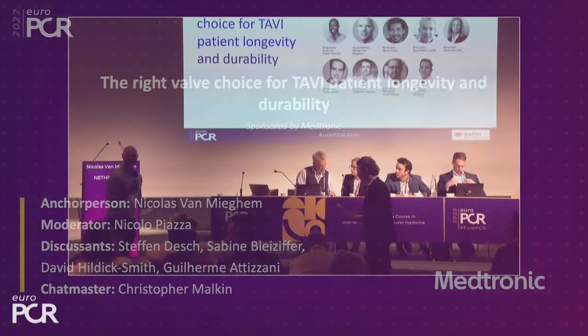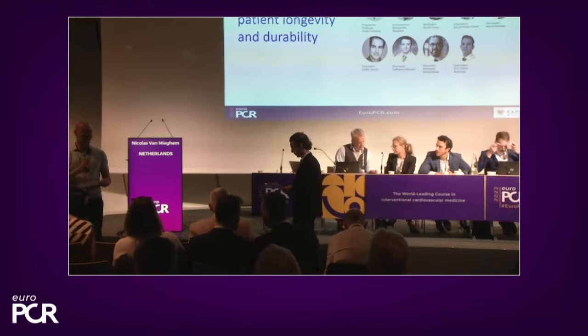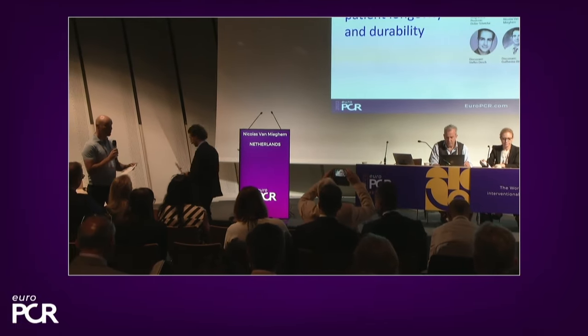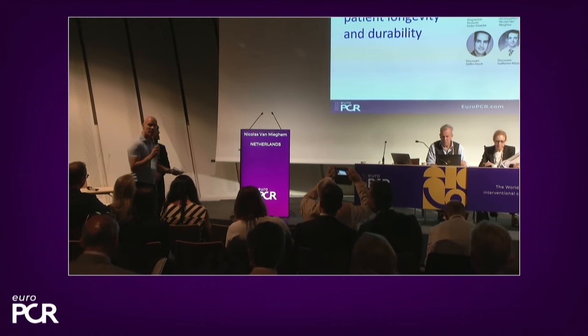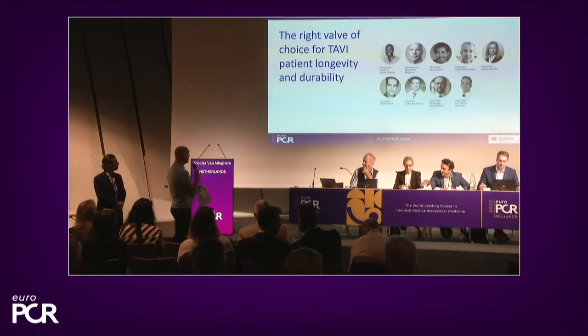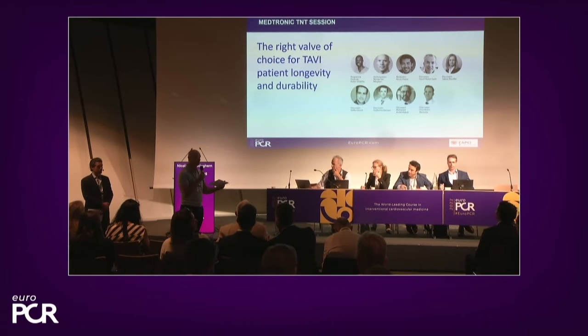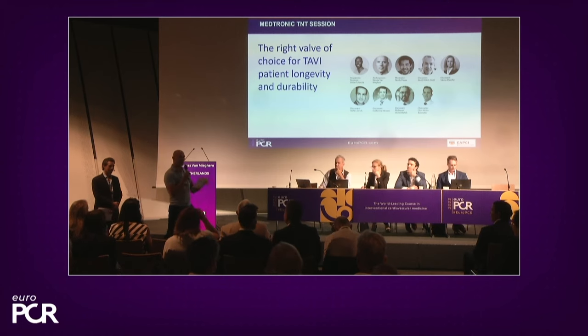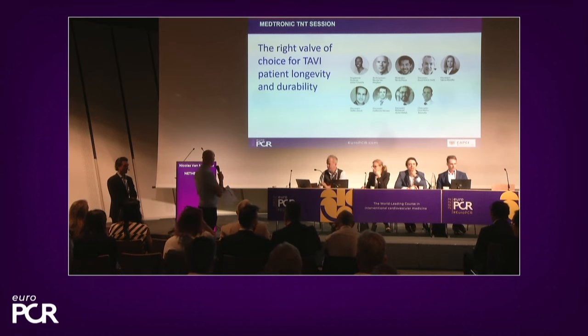So, ladies and gentlemen, dear friends and colleagues, welcome to this session on the right valve for the right patient. We're going to talk about lifetime management. We're also going to talk about durability. And we're going to talk about new techniques to further improve our outcomes with TAVI in the short term, but also down the stretch. So I think it's a very important session.